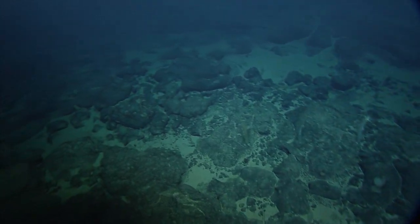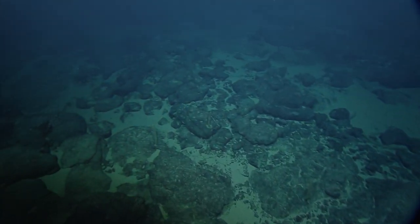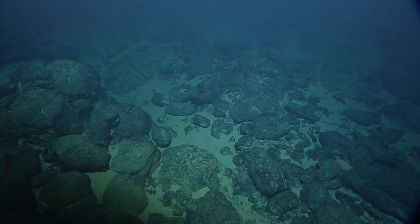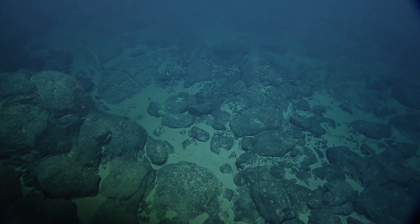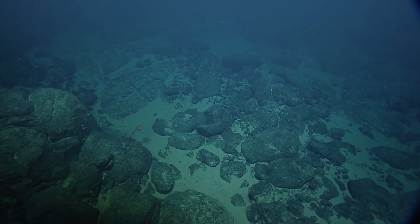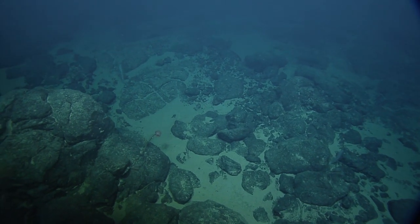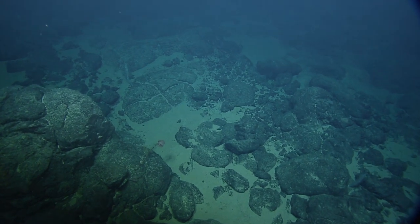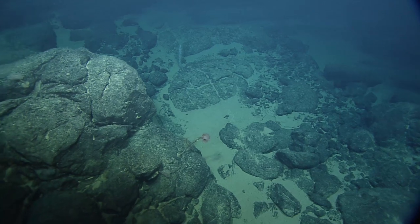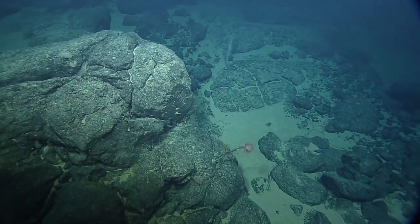We've got somebody who's blind watching or listening in right now. We would appreciate some description of what we're seeing. We're looking at some basalt rocks, just going along, mapping, getting a video for a 3D rendering.